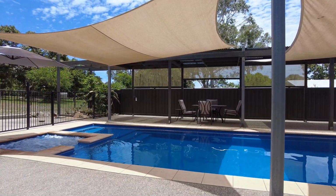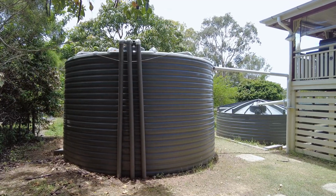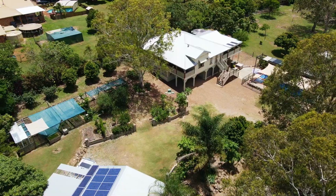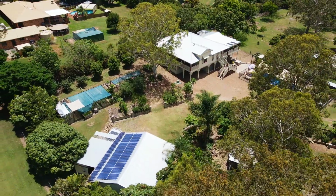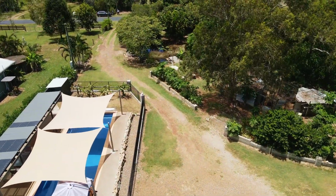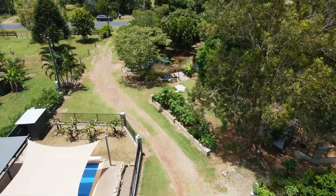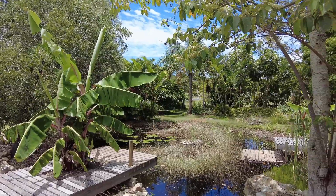Those wanting to be more self-sufficient will appreciate the 3 large rainwater tanks and 6.6 kilowatt solar power system. You also have a bore water pump with garden irrigation for the selection of fruit and citrus trees. There is also a chicken run plus tranquil dam and private landing.